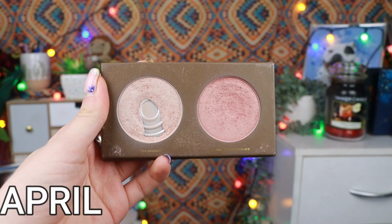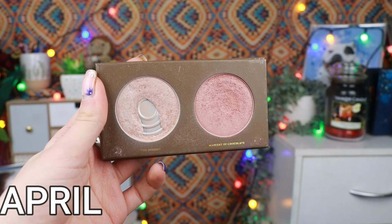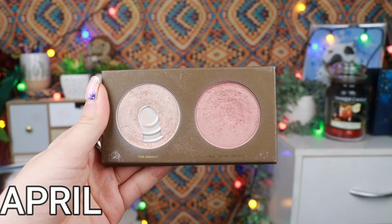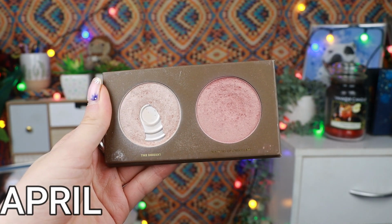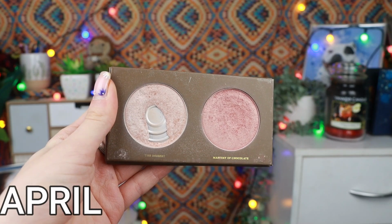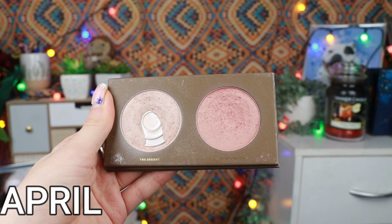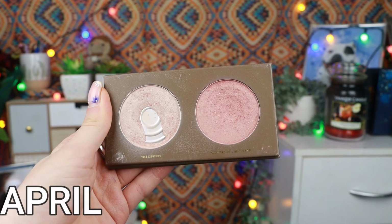Okay, so let's start with Cocoa Blend. This is the brown palette, and this is what it looked like last month. You could see we had a massive pan on this highlight, and we also had a pretty big dip in Mastery of Chocolate, which is the blush. Now, some of you said that you could actually see the rings in Mastery of Chocolate, and I mean, so could I last month, but I didn't want to say it because I didn't want to jump the gun and sound absolutely crazy. But you were definitely right. We can definitely see the rings in this, and that is so exciting for me.